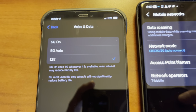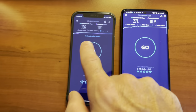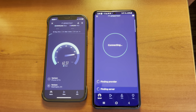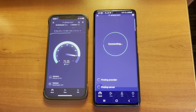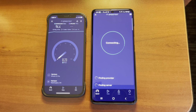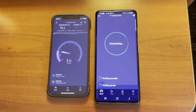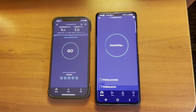And now for an LTE speed test. Verizon still on the left, T-Mobile on the right. One thing I have noticed is that on the Android device, anytime I switch between 5G and LTE, I need to close the speed test app and reopen it. Not sure if that is a software issue there, that Apple's just more intelligent in terms of switching between the two or what, but every single time this happens.